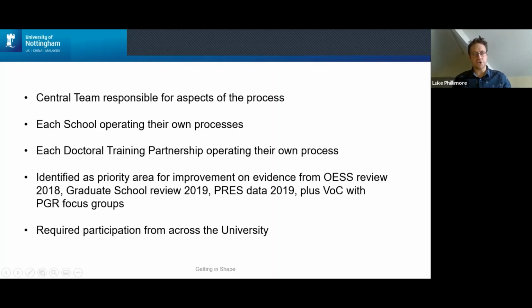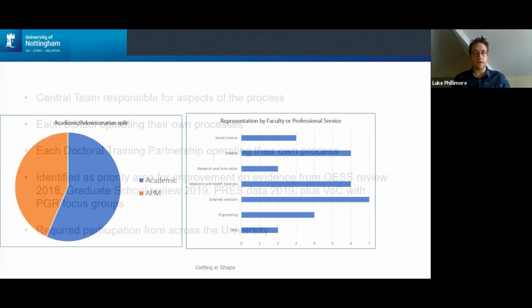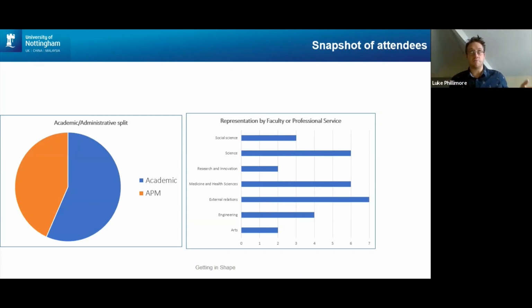So that's where we leveraged our team leader, Lucy, who I've already mentioned, because she's got contacts across the piece, and she was sending out information and requests for support. We had an online form for people to fill in and say they wanted to be part of it. And again, we ended up with a big academic representation. So actually more than 50% of the people who came to this rapid improvement event were academics. We did have some, we call them APM here, so administrative, professional and managerial colleagues as well. And then the graph on the right just shows you where they came from.